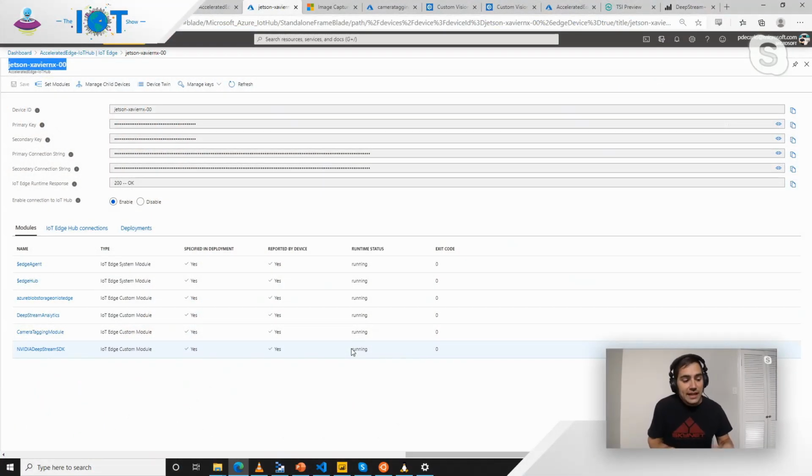So let me ask you, Paul, real quick. Who's maintaining that module there? Is it Microsoft? Is it NVIDIA? Is it a joint work? It is a bit of a joint work. So the actual container itself, from what I understand, is developed by NVIDIA, and then it is published in partnership with some of the members of the product group at Microsoft to make it available in our marketplace.